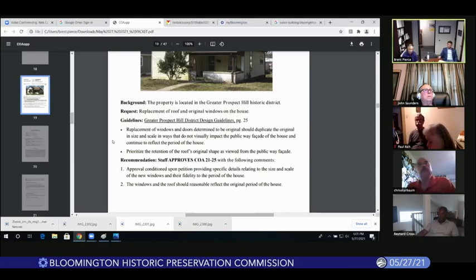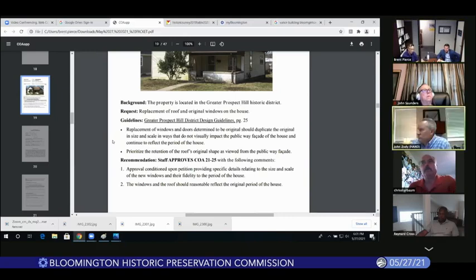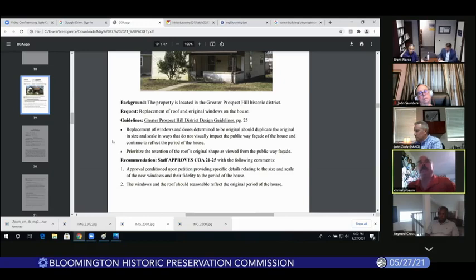Maybe we make a motion. I'm not sure how to move forward. But maybe continue with some more information. One of the problems I'm having with this is we don't know what they're going to put in. What they have told us is that they're going to put vinyl windows in. We haven't seen a picture of a vinyl window. And most of the time we ask that those details be presented. Maybe a resubmittal with an advisory recommendation that those large windows, which are primarily viewed from the front, be retained, and certainly all the back ones and the small ones could be changed.